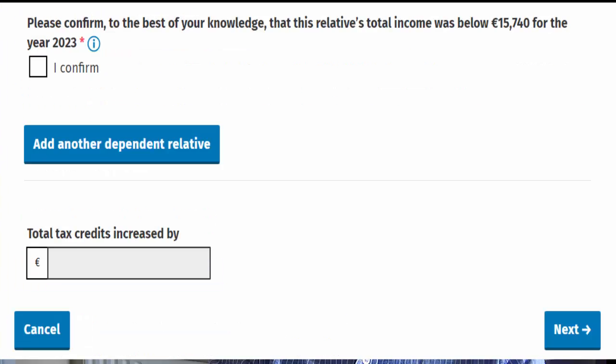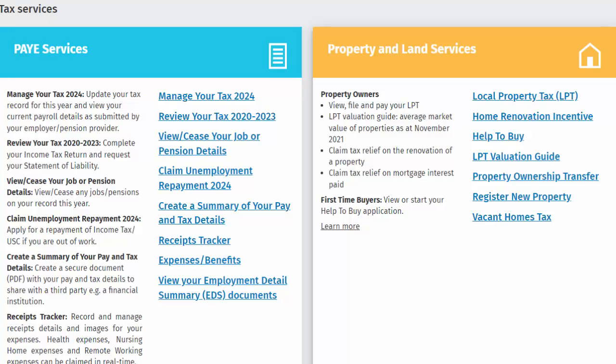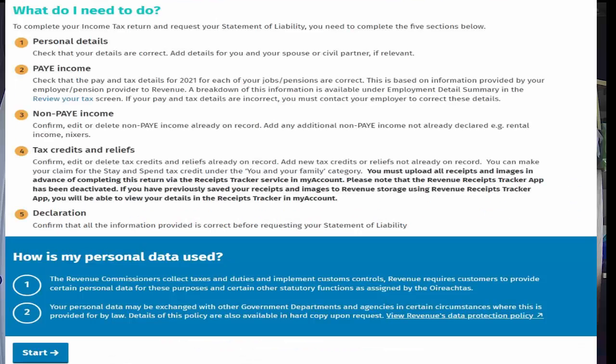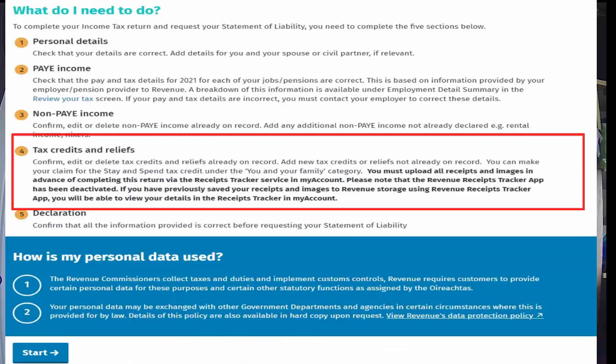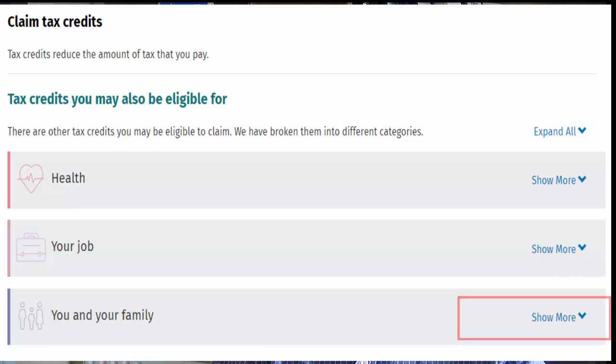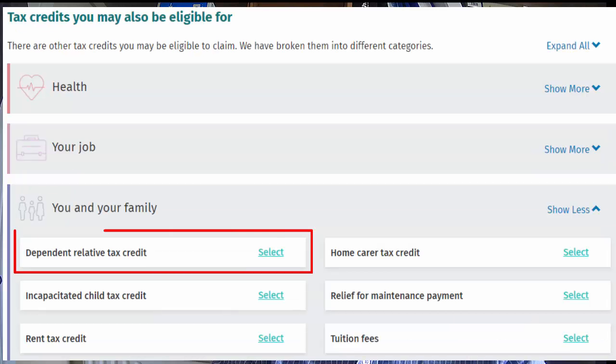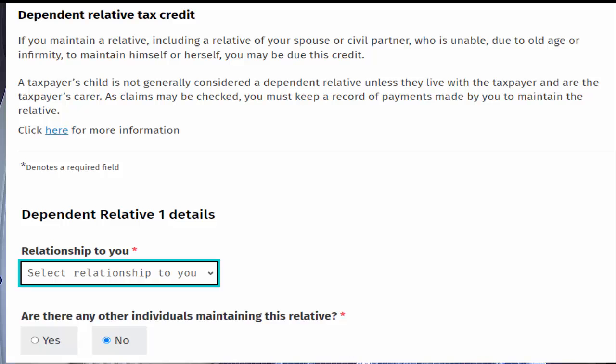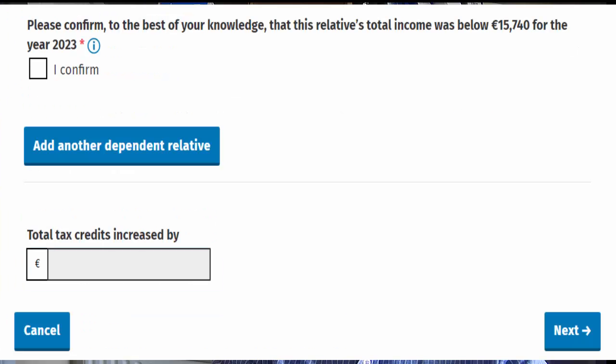Claiming for last year or a previous year on an income tax return. PAYE customers can also make a claim by completing an income tax return, a Form 12, using My Account as follows. Click on Review Your Tax 2020 to 2023 link in the PAYE services. Request Statement of Liability. Click on Complete Income Tax Return. In the Tax Credits and Reliefs page, select You and Your Family and Dependent Relative Tax Credit and add it as a credit. Complete and submit the return. Upload all the supporting documentation as requested.